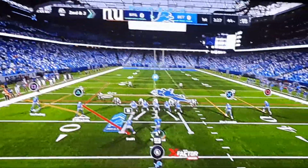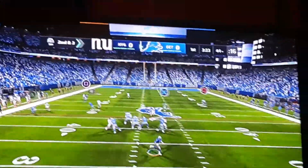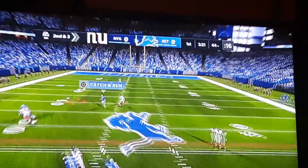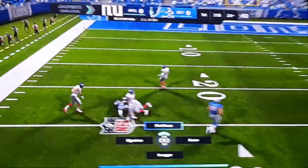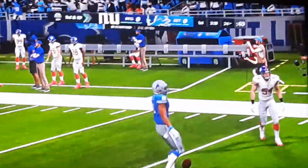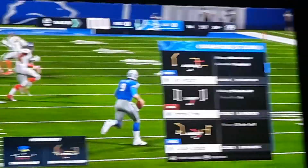And not to mention, this is Golden Tate of the New York Giants' homecoming to Detroit after spending, I think, the 2014 through the 2018 seasons with the Lions. So it's his return back to the 313.